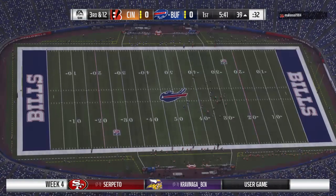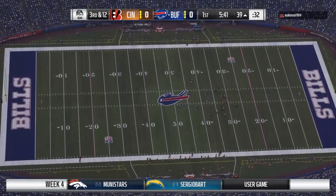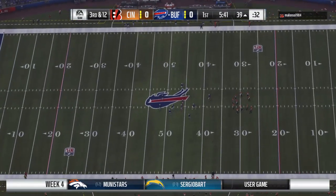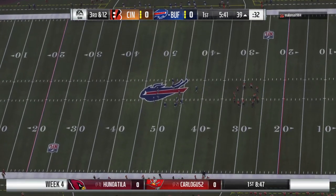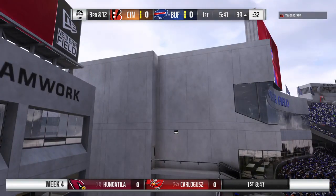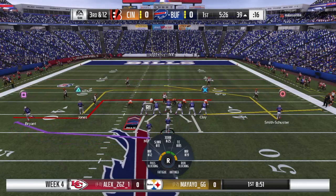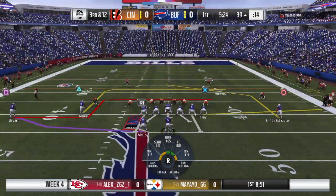Count me as a little bit surprised by what we just saw there because this has been a pretty long drive. And normally you think that wears down a defense. In this case, looked like the offensive line let them down a little bit. Yeah, allowed the penetration and the ability to stuff them for a loss. 9th play of the drive coming up, and certainly not an easy one on 3rd and long.